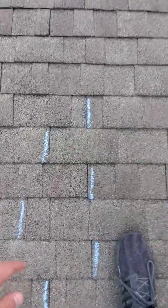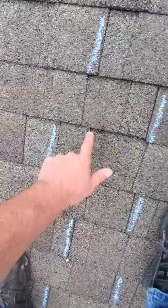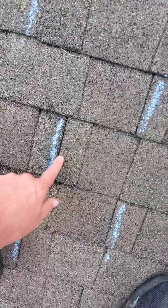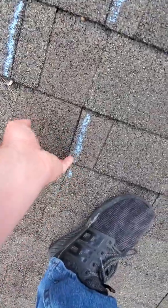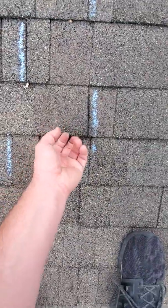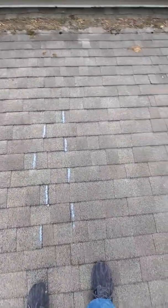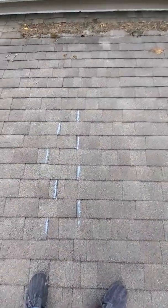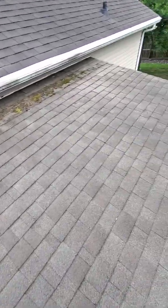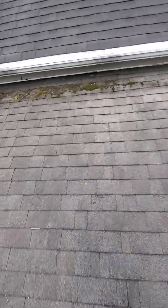They basically just ran them in rows offset by 6 inches. So you got one here, one here, one here. As you can see right there, when I lift up on this one, it lifts up on that one immediately above it, and then this one here. So that's not a good thing. That can cause leaks, and whenever you're nailing those nails in, you really don't know exactly where your nails are going to be when you stagger the shingles like this.